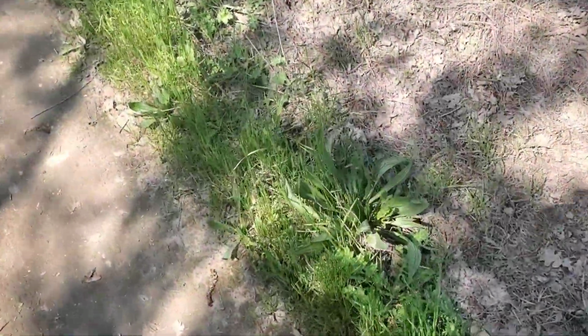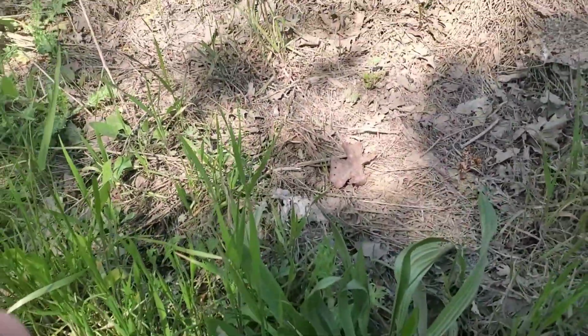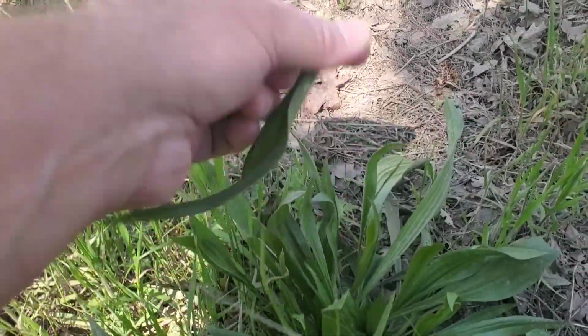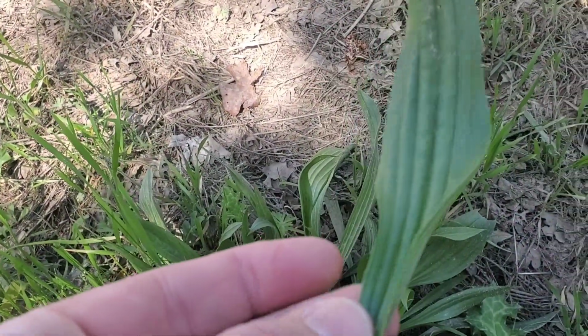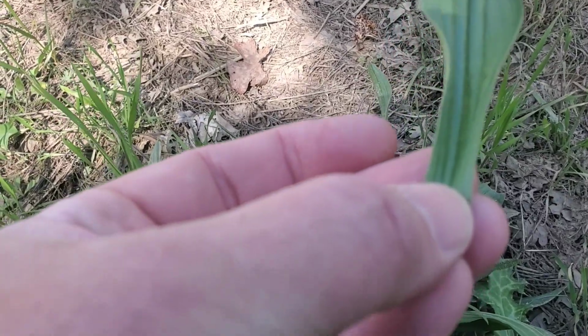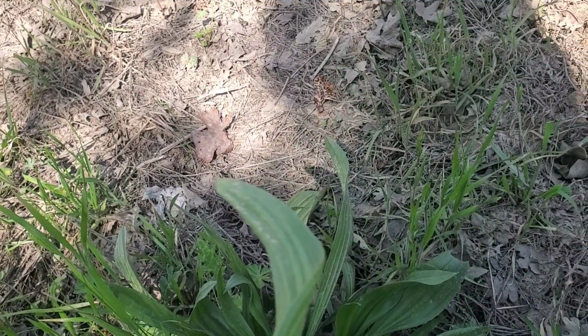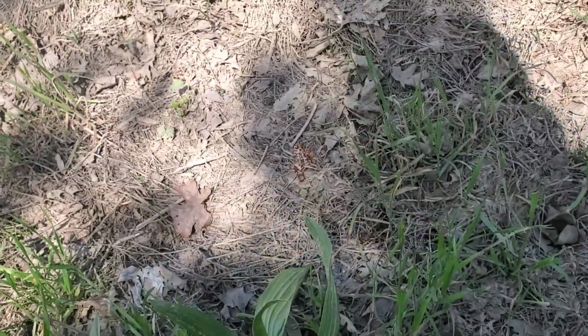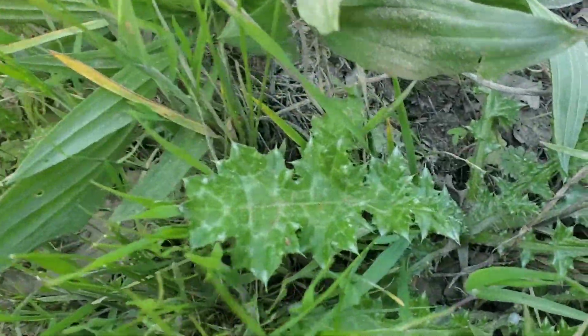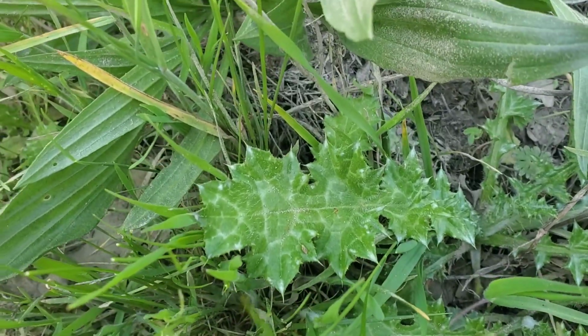I already found a couple interesting things. Let me flip the camera around. Sorry about the shake there, but I'm holding it up. I found two really cool finds along here. This first one, you guys might recognize this leaf. Look at those long veins going from the base all the way up to the top. That is a narrow leaf plantain. Ooh, and there's a little sharp little sucker there, a little thistle of some type.